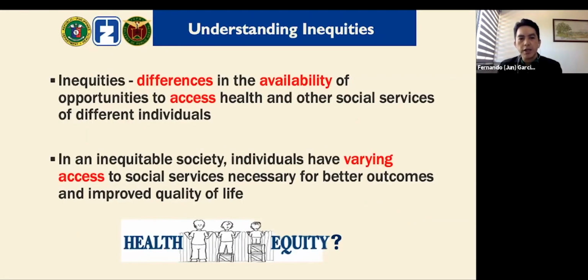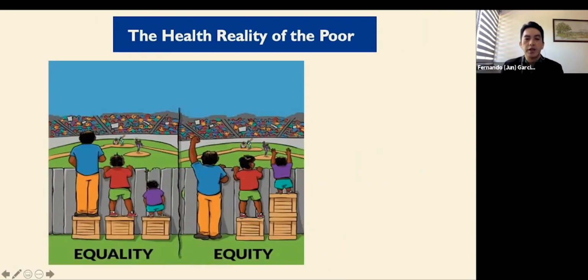So when we talk of inequities, these are the differences in the availability of opportunities to access health and other social services of different individuals. So in an inequitable society, individuals have varying access to social services which are necessary for better health outcomes and improved life. When we talk of equality, you provide them equal resources. So whether they're poor or vulnerable, they receive the same amount of resources compared to rich individuals or groups. But when we talk of equity, meaning we provide more to those who are needy, to those who are vulnerable in the population.